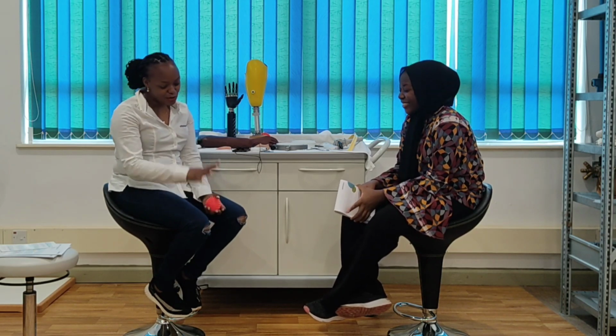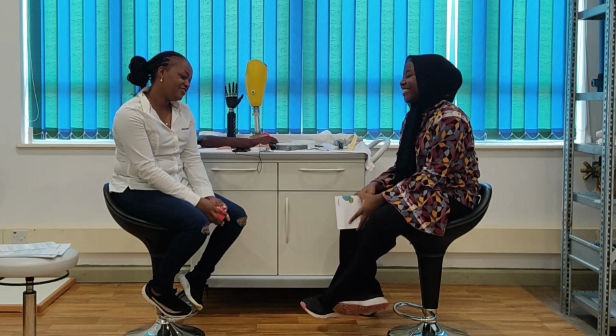Yes. But don't put cold packs or anything warm without making sure that you have sensation, because we also test for sensation. So you don't burn yourself. Yes. Especially for patients who have been amputated because of diabetes. Yeah. So thank you very much for that.